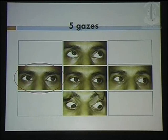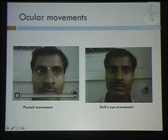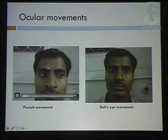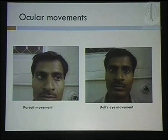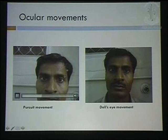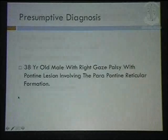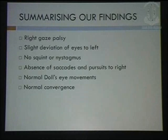I think whenever you see gaze palsies, you should think about pontine lesions, because gaze palsies elsewhere, like if it is in the cortex, will not sustain or remain for long. They are usually very transient. When you see permanent gaze palsies of this kind, more likely it is in the pontine area. So, Dr. Matthew, want to continue with that?